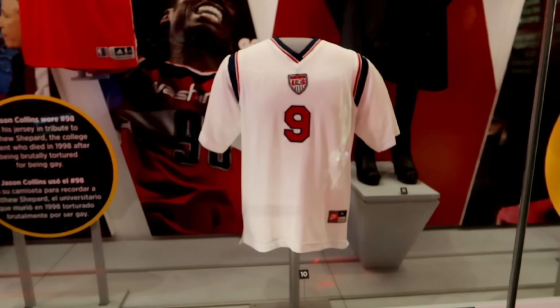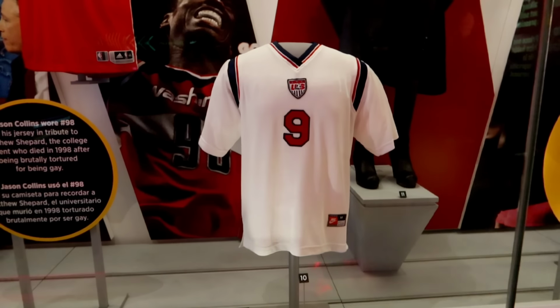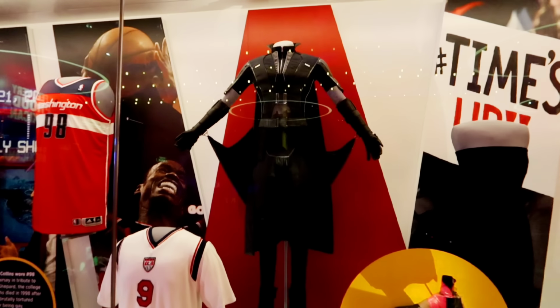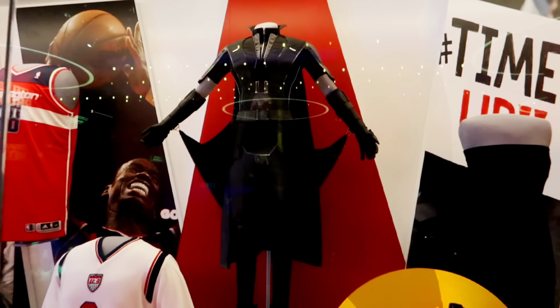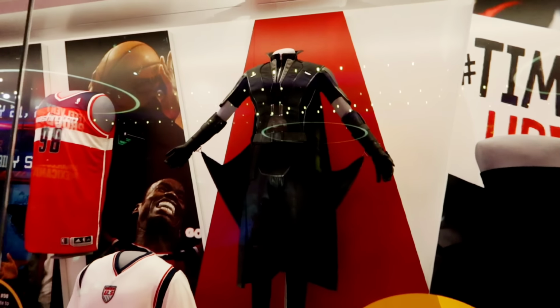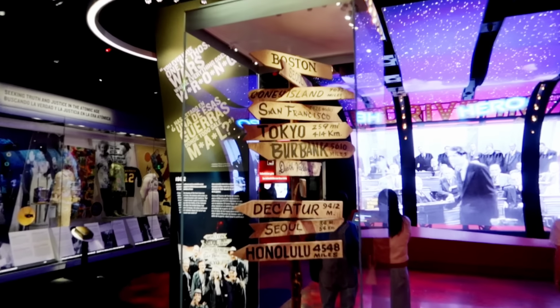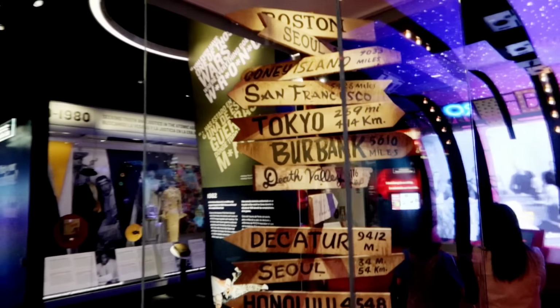Mia Hamm's Team USA jersey. Sorry about the flickering, the lighting that they're using. I can't really seem to get around it. This bat suit was Halle Berry's when she was protesting that there were no black superheroes during 2014. Oh, this is the sign from MASH, from the camp. How cool is that?